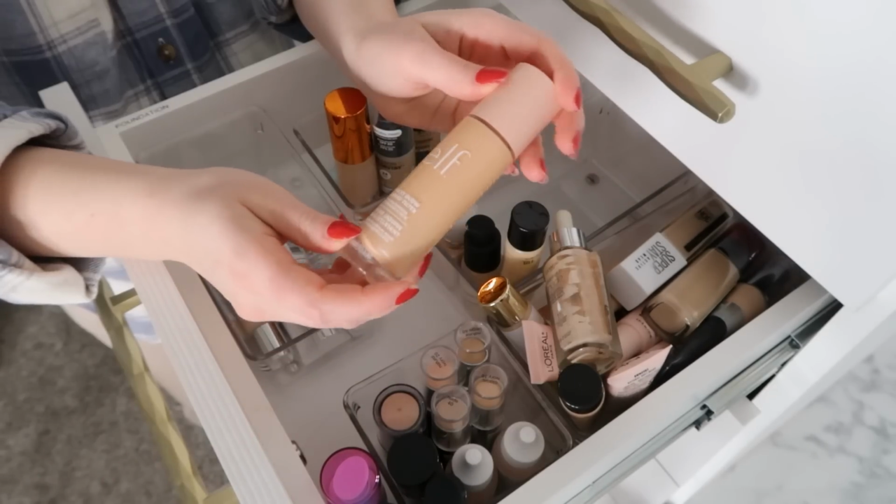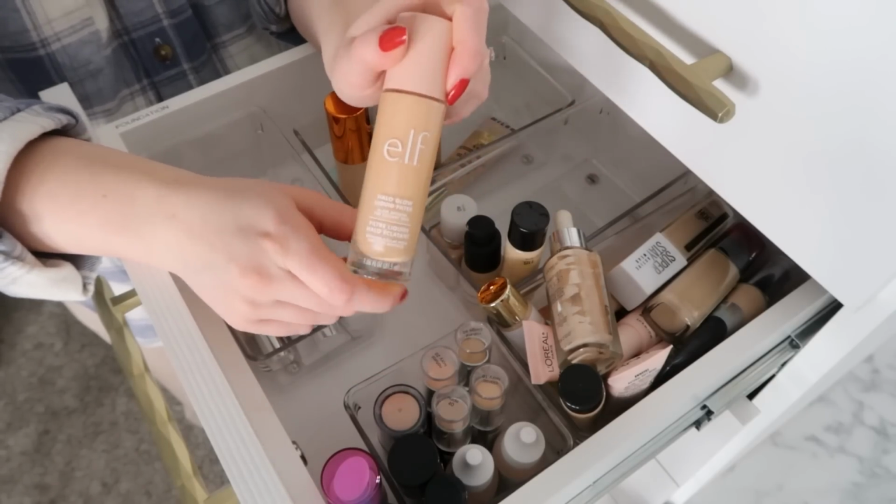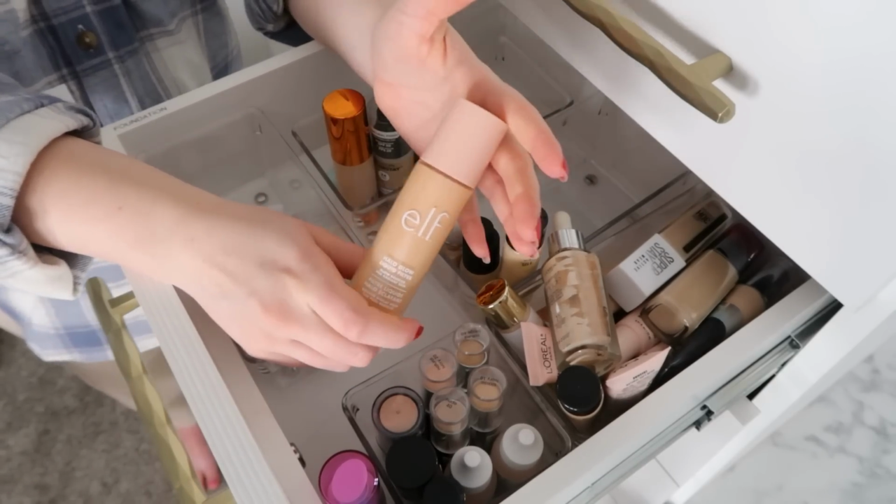This is technically a highlighter, so I'm gonna throw this into my highlight drawer. Well, it's kind of like one of those in-between products, but I'm gonna keep it in my highlighter drawer since it is glowy and not technically a foundation.